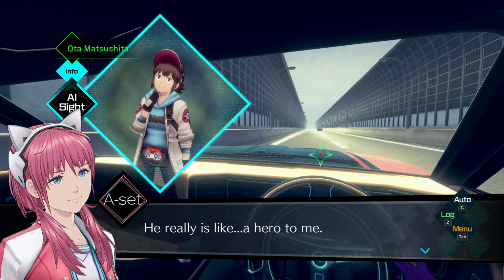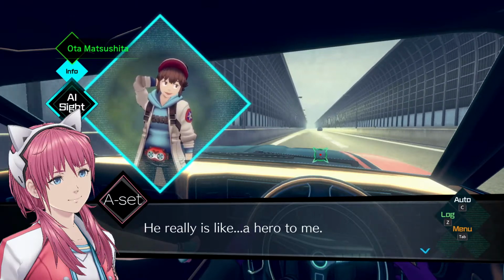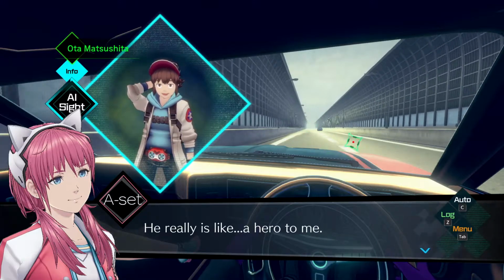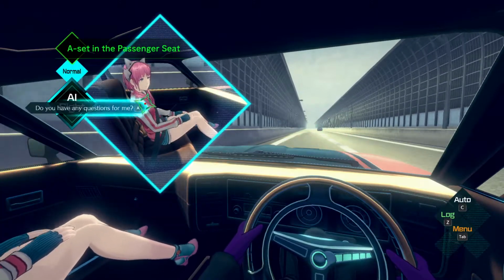He really is like a hero to me. Oh my god, girl. Please, you can do so much better. Like, I'm gonna be real, you're a little gremlin, but he's even more of a gremlin. Like, come on. Hero, huh? Oh, that's not what I wanted.